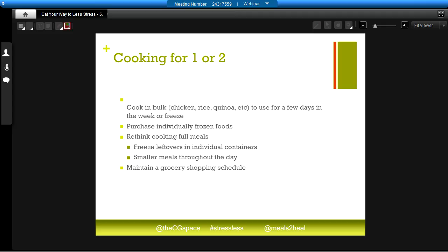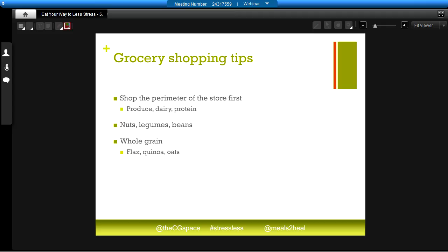You can maintain a grocery shopping schedule. Sometimes going to the grocery store more frequently is helpful. This way, you use your ingredients and nothing goes to waste. If you go to the grocery store more frequently, you can kind of stay on top of those items and so they don't spoil in the back of the refrigerator or in the pantry.